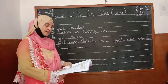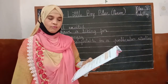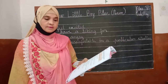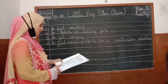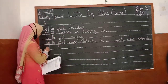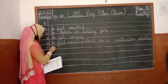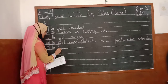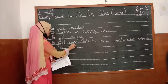Now, see the fifth one. Rashmi felt like a fish out of water in her new school. That means to be extremely happy. T-O, to be, B-E-E, extremely fast.